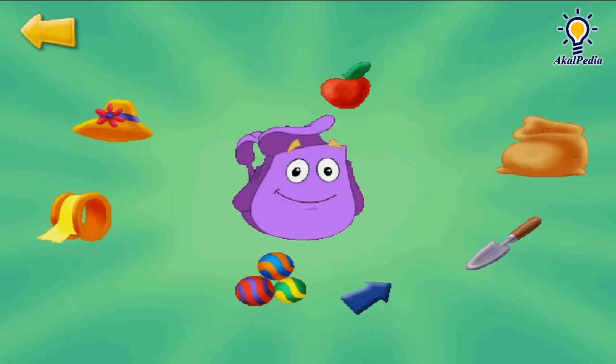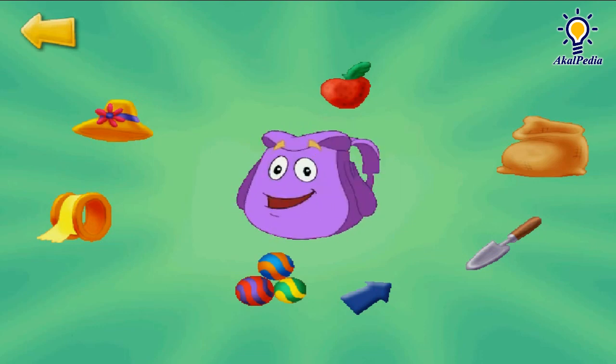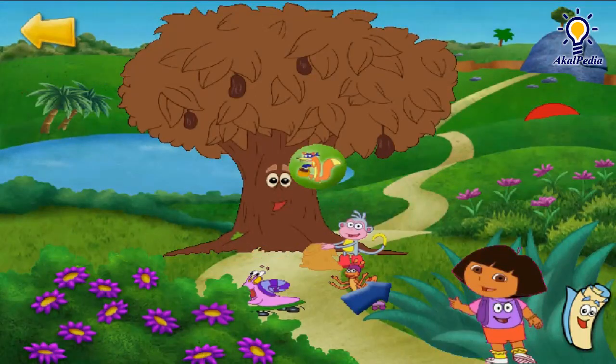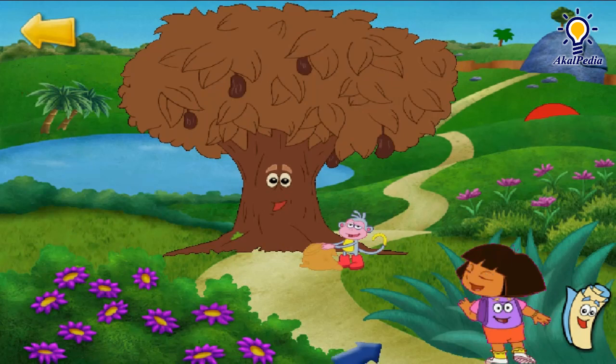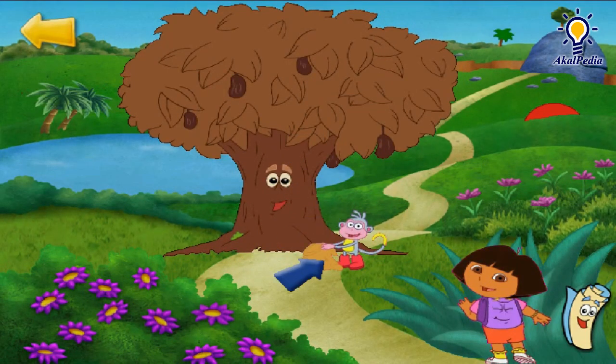A bag. Boots can use the bag to catch the chocolate leaves. Look, it's the Fiesta Trio. They have a sticker for your sticker book. Gracias. Gracias, backpack. You're welcome, Boots. Now I can catch the chocolate leaves.